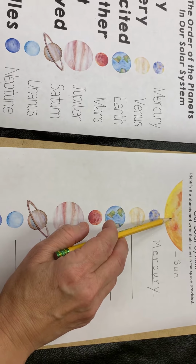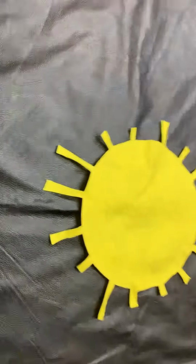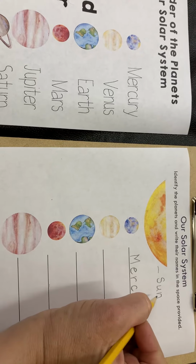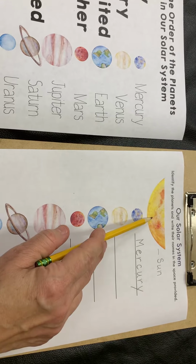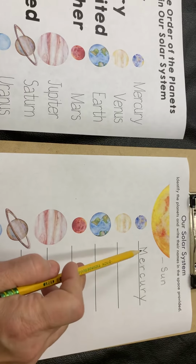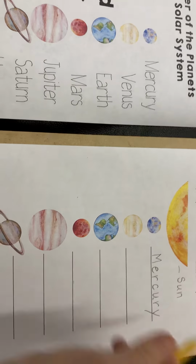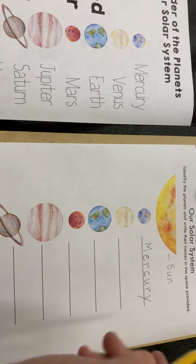What is this? What is at the center of our solar system? Here it is again in the center of our black space mat. It is our sun. That's right. So I wrote the word sun, S-U-N. And here is the planet closest to the sun, our first planet that we're going to learn more about next week. And its name is Mercury. So I've already written it, and I've written it with a capital M, E-R-C-U-R-Y, Mercury.